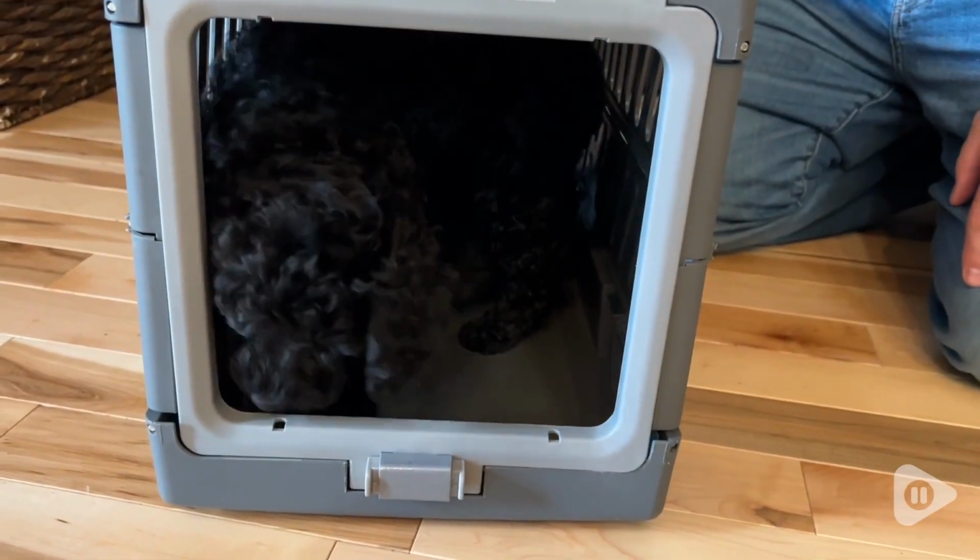So if you're also looking for a small, portable pet carrier, I think you'll be really thrilled with this one, and that's my point of view.